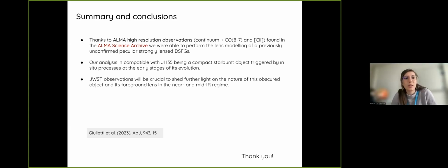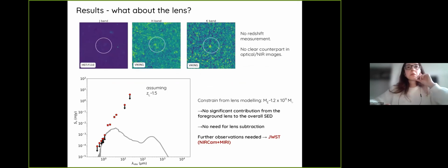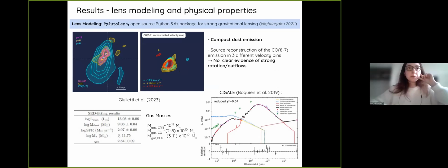Okay, thank you. There is Melanie. Hey, that was really beautiful data. I have a question about the CO 8-7 versus the C II. It looked to me like the C II was more compact in the image that you showed. Was this just a resolution effect, or what's the... I mean, I'm struggling to explain that.